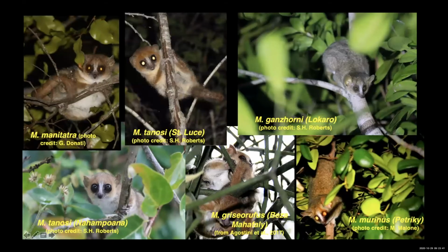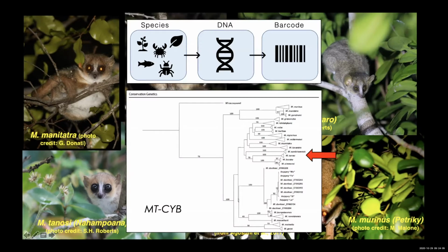The example I'm going to use is my favorite group of organisms, the mouse lemurs of Madagascar. You're looking at 6 different species here, but as you will see, they pretty much look the same. So these are cryptic species. They're genetically highly diverged, but morphologically and ecologically cryptic. To even know which animal you're looking at, we are using a DNA barcoding approach with cytochrome B, and then we use that in the context of a phylogeny just to find out which lineage we are looking at. So this is an important aspect of our field work.